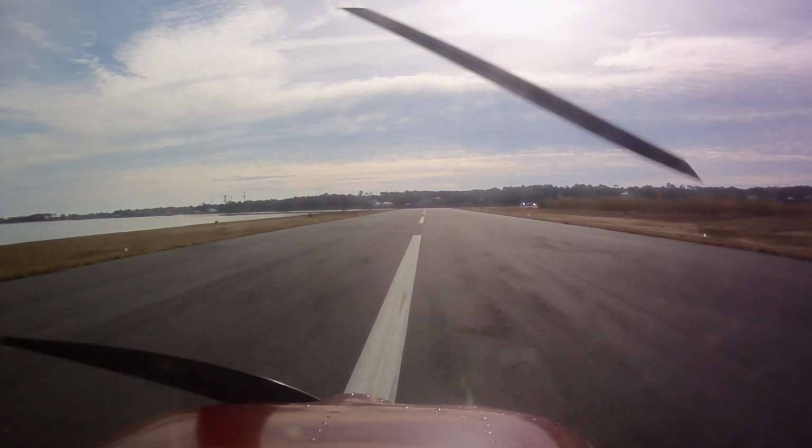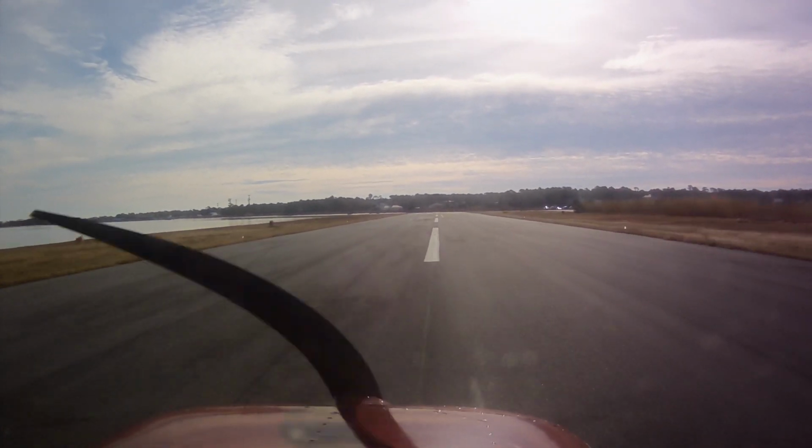Bayonet traffic, Skyhawk 2 Echo Alpha, turning final, runway 26, Bayonet traffic.